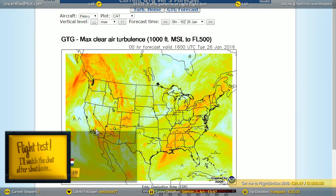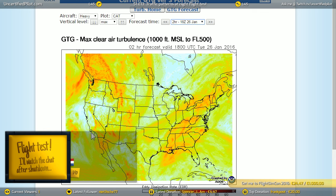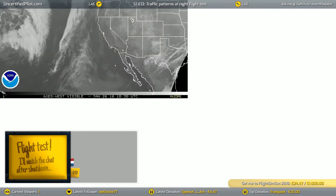Turbulence. I can see in the south here. Turbulence. What's the time again? This is a forecast valid 16. Can we go a little bit further down the road? Yeah, 18 Zulu. Again, no turbulence here in our area. It's a bit more to the south, as you already know.